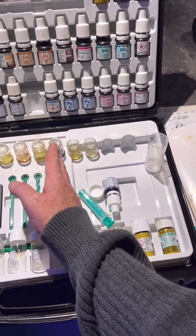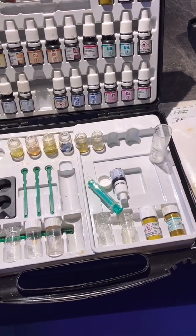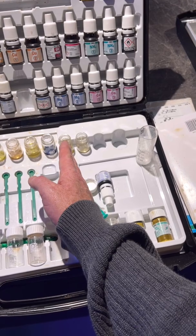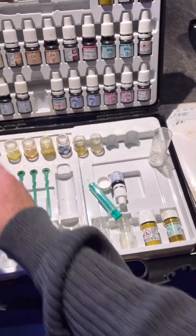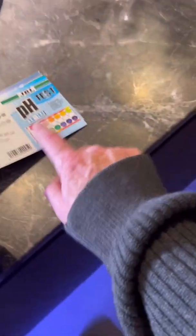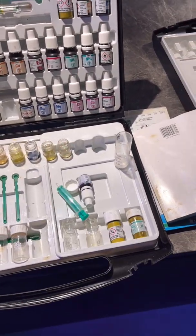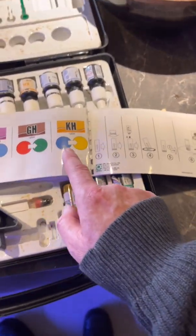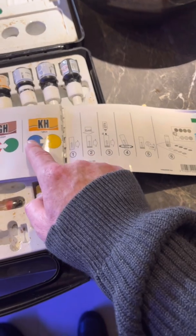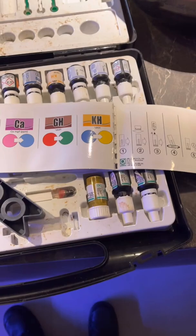In this case, the pH is quite alkaline, which is good for these fish as a generalization, and the KH is 5. Now all of these tests here are what's called colorimetric tests. So you're comparing them to a color on a color chart, whereas your KH and GH are actually titration tests. So what you're doing with KH and GH is you're counting the drops until the blue turns to yellow for KH, or till the red turns to green for GH.